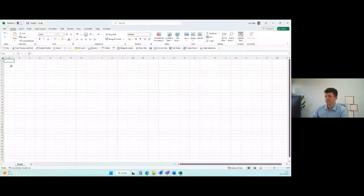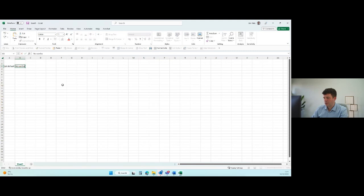The penalties that used to be charged, I'm going to draw it into Excel. Here we go. The way HMRC used to charge penalties up until the 31st of December 2022 is that the first late penalty, which they call defaults, you actually receive no surcharge.